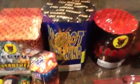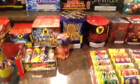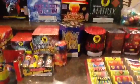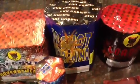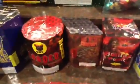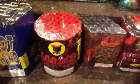Next one, 19-shot Whirlwind. What you probably can't tell is how big that is. I want to say it's like 10 inches tall, and it's 19 shots with a swirling whirlwind effect. It kind of looks like that firework on the front. All right, moving on. This one to the left here is loaded.